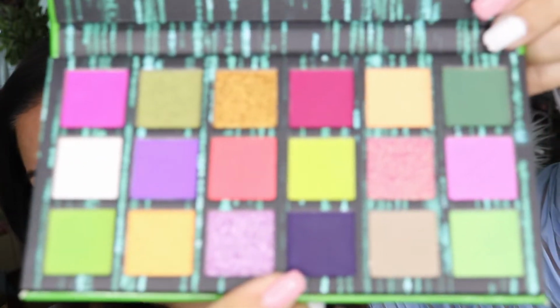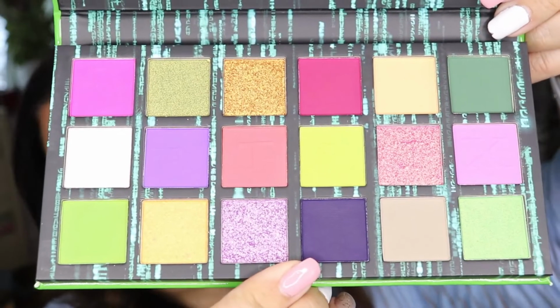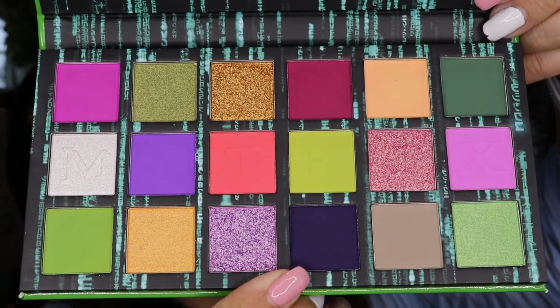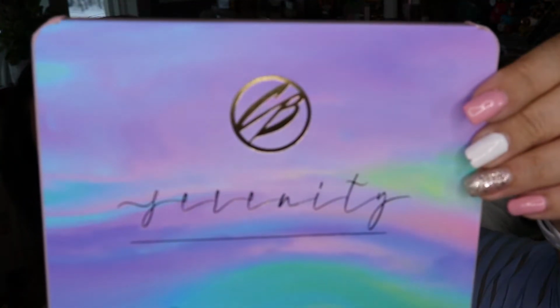This is what this beautiful palette looks like, and hopefully I can figure out a cohesive look with all these beautiful colors. So that's what we're going to be spending the majority of this video doing. I'm also going to show the rest of the palettes that Andrea sent me. She sent me the Serenity palette.